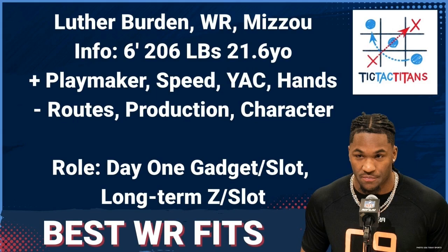Regardless of that, I think the talent is through the roof, so I would take a shot on Luther Burton for the Titans. I think he could be a day one guy who plays in the slot and plays kind of a gadget role. The Titans can get him involved in creative things. And I think long-term, he is the full-time slot for the Titans and a long-term Z. I think he has the potential, though, to be a #1 wide receiver on an NFL team.